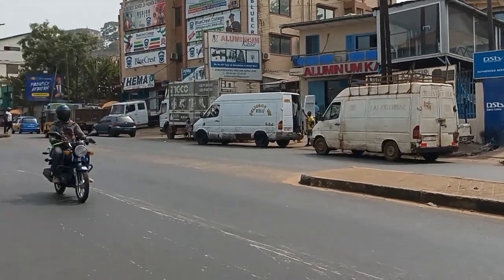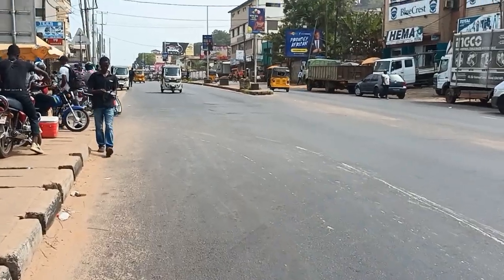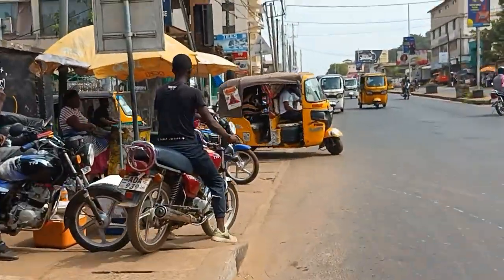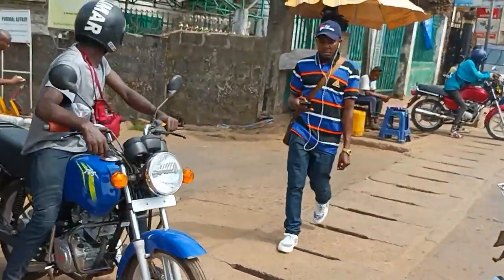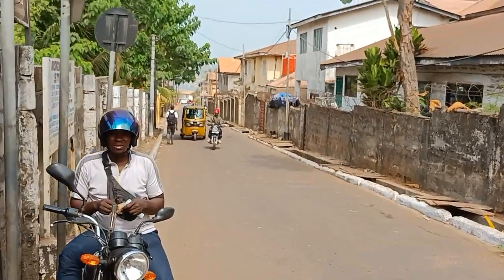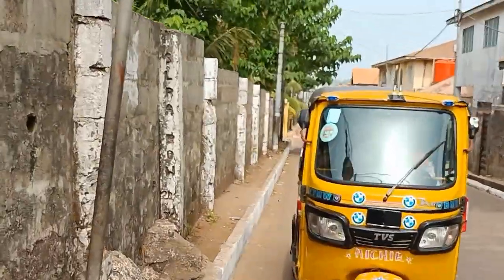We are now going to Collegiate using Ban Lane. These vehicles are the basic means of transportation in Freetown, called Pudapuda. So you can see most of them around. And these are called Keke.